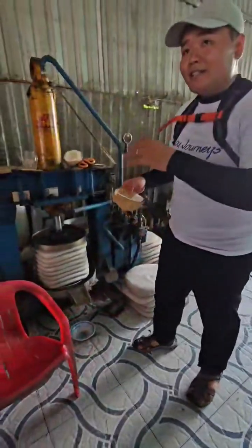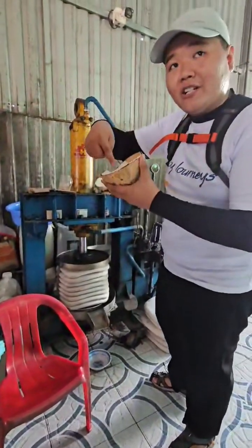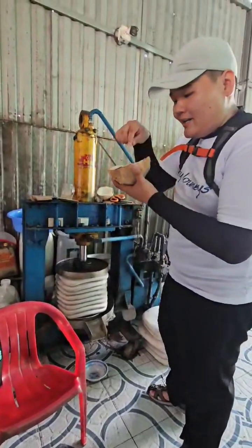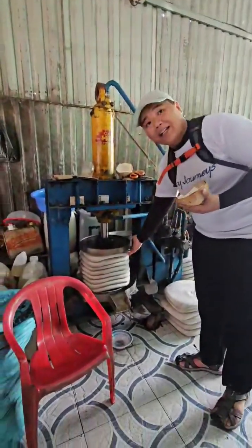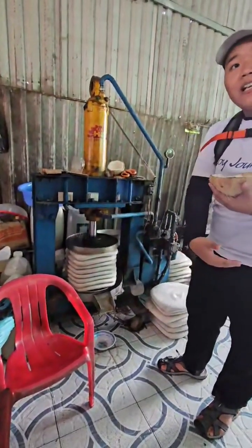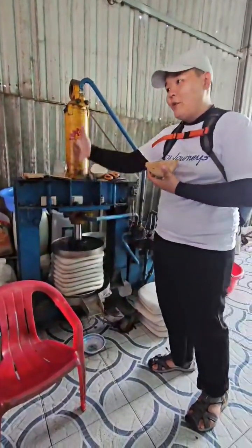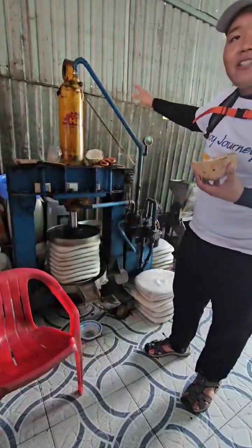To make it, they only take the meat of the flesh. They're gonna turn it into a powder, and they're gonna stuff it into the bag. And when they process, the milk comes out. And the people use the milk for the candies. They're gonna leave it here for the next day.